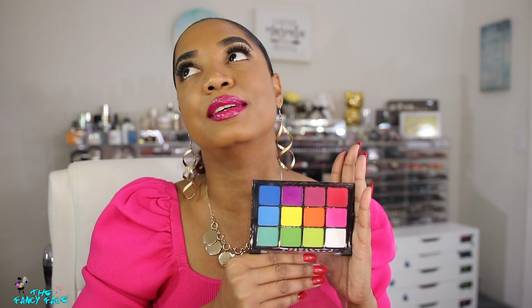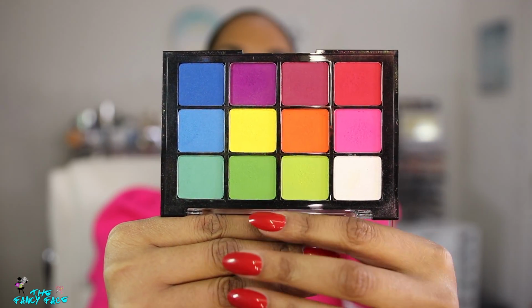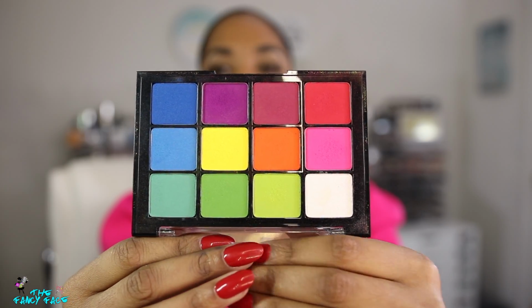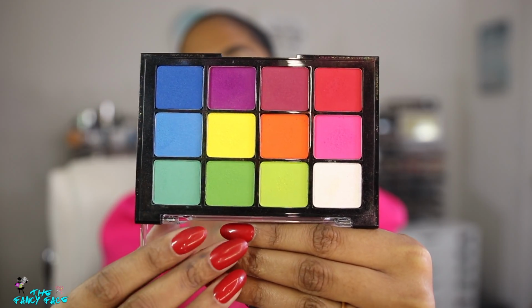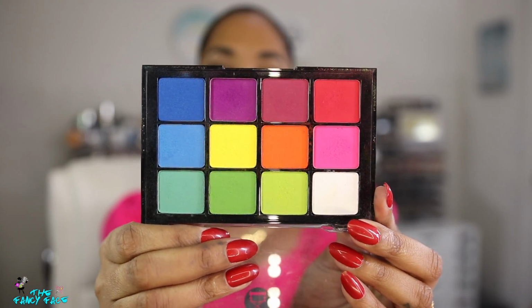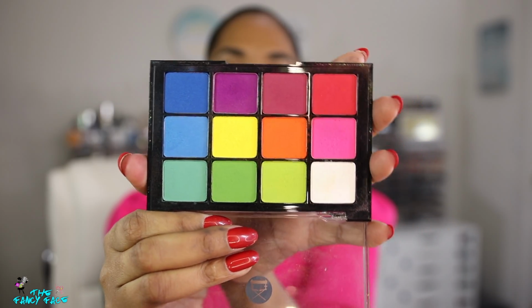So first up, we have the VISEART Editorial Brights palette. Do I have to explain myself? Do I have to? I don't think so. This guy is just so beautiful. These mattes are gorgeous. But as you can see, I could get away with the other palettes without having this one because this has like the bright mattes that I would have in the other palettes. Some of the colors not necessarily exactly the same, so that's why this one was on the edge.